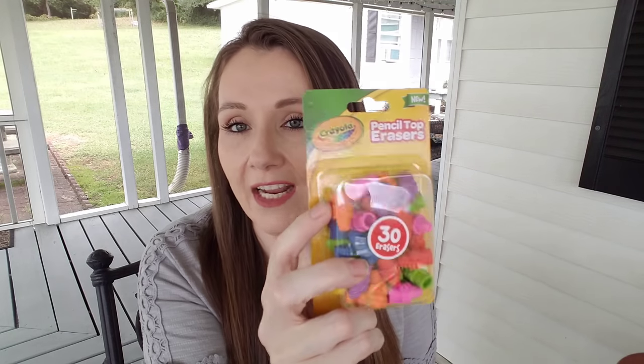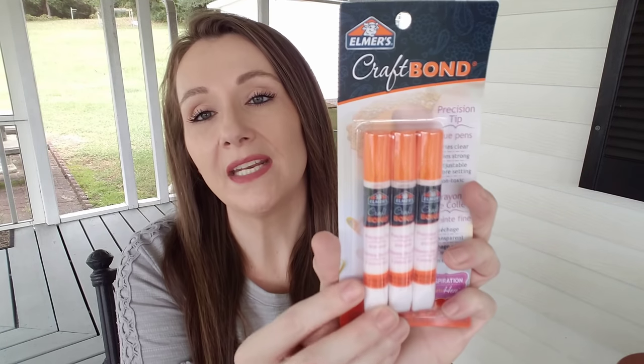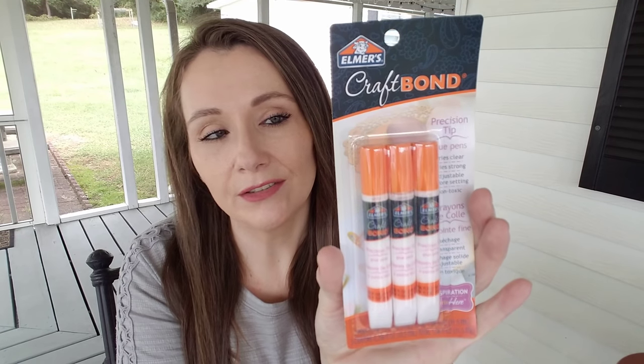So I went ahead and got her these. Oh, she needed a pencil box, and I completely forgot. I'm gonna have to pick her up one because she broke hers the other day. They also had in some Elmer's Craft Bond, and it's 3 in a set, in a little box.